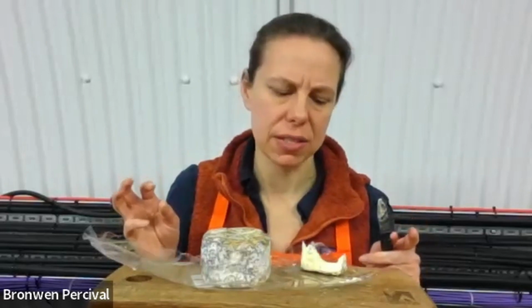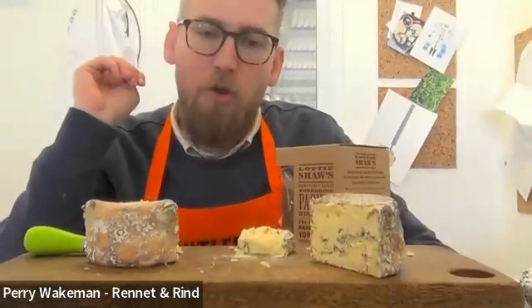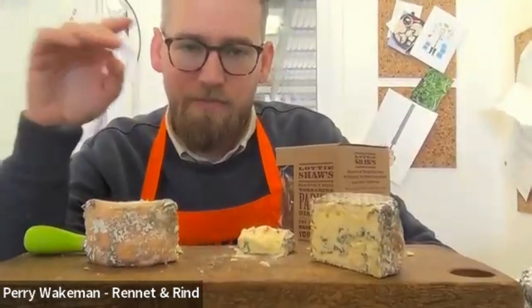I think for people who really like the glossy, silky, creamy cheese, that's going to tick a lot of boxes for them. My feeling is if you put that out on a cheese board in a warm room, it would start to flow. Whether that's a fault or an attribute is in the eye of the beholder, I suppose. But I think that flow would be fairly inconsistent.